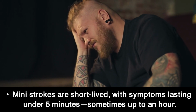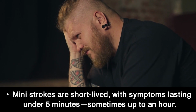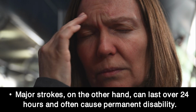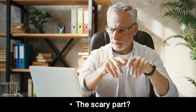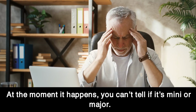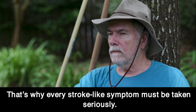Mini strokes are short-lived, with symptoms lasting under 5 minutes, sometimes up to an hour. Major strokes, on the other hand, can last over 24 hours, and often cause permanent disability. The scary part? At the moment it happens, you can't tell if it's mini or major. That's why every stroke-like symptom must be taken seriously.